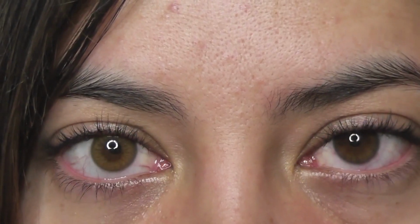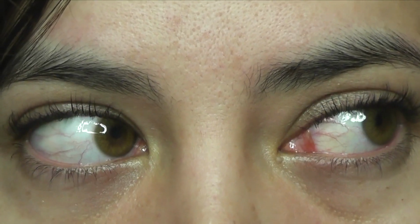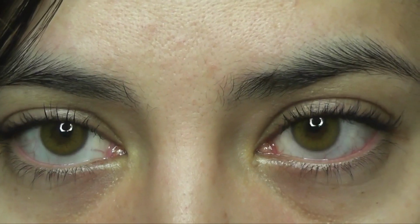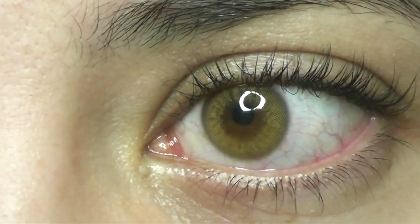And this is more of a cool toned brown, not so much gray. It's more of like a cool toned yellow, I would say. So the Spanish Real Hazel is more of a warm toned yellow, and the Scandi Hazel is more of a cool toned yellow, if that makes sense. And it's got a little bit of a different type of patterning.